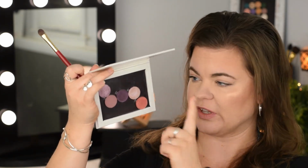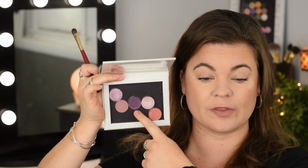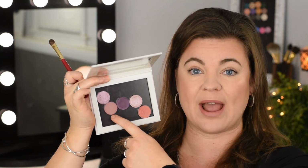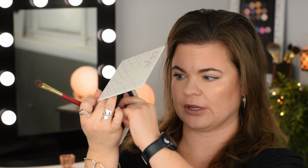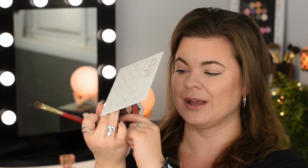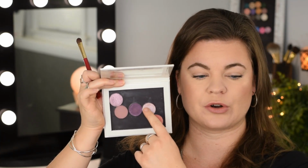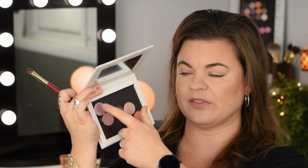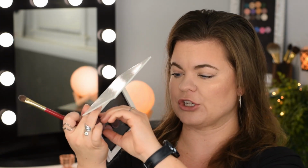For this particular palette, I'm going to be using the amethyst all over the lid, and then I'm going to buff and blend out with a little bit of this matte shade. It's not Predictable. Yes, it is Predictable. And then I'll probably put this on the inner corner and brow bone as a highlight. And then probably in the center of the lid, to give a little bit of a halo effect, I'll use the shade Go For It. So that is what I shall do.